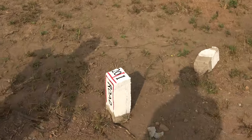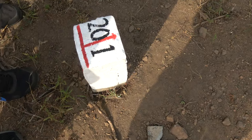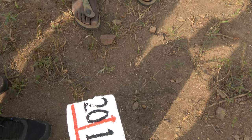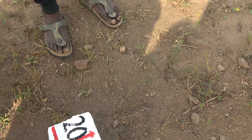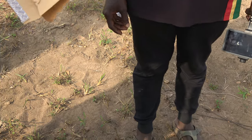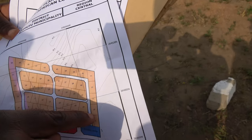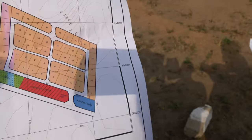As you can see, plot number one ends here, so it joins this pillar. So this is plot number one, and here is 20. Let me get one in my hand. Can someone give it to you? As you can see, number one, we join the pillar with the 20. So family, this is what we're showing you on the actual map itself.